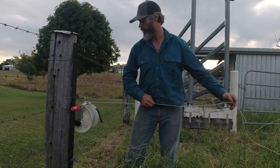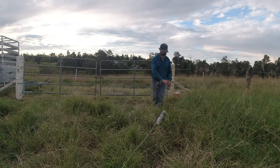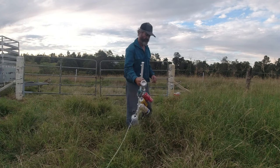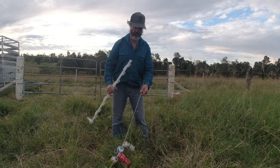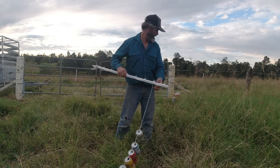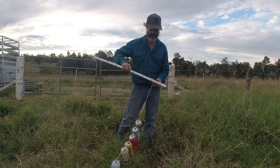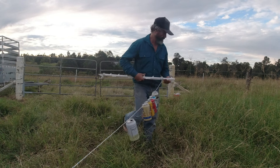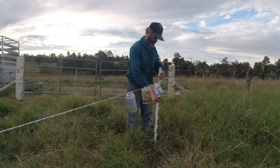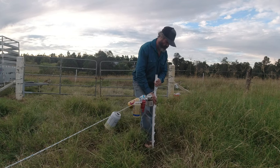We'll go set the O'Brien step-ins up now. Get one can there. Move them down. So when I set up my gate, I like to set the gate up first. Reason being is you can take that slack wire up now of that line you put out to make that nice and taut. It's a matter of just putting that in now.